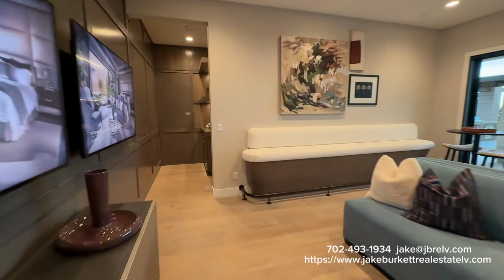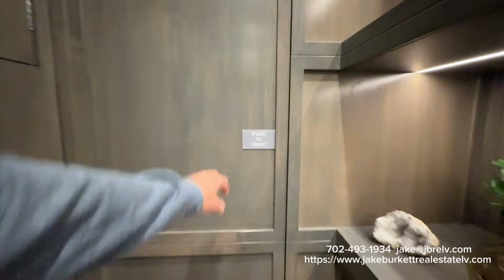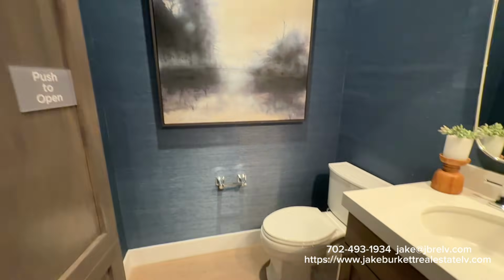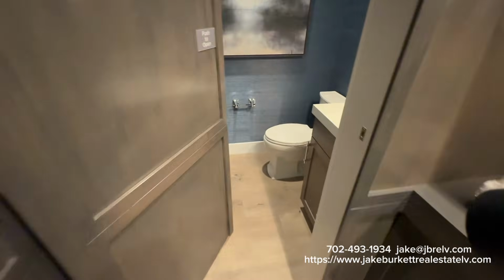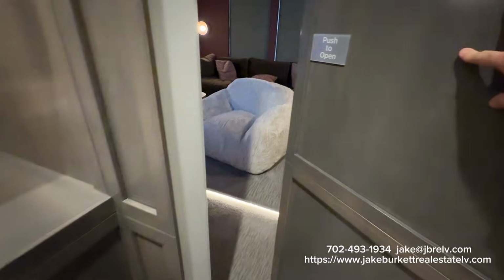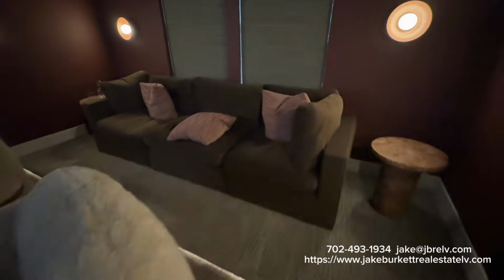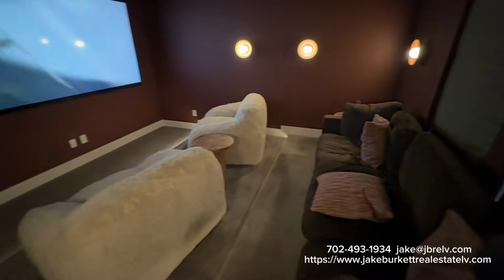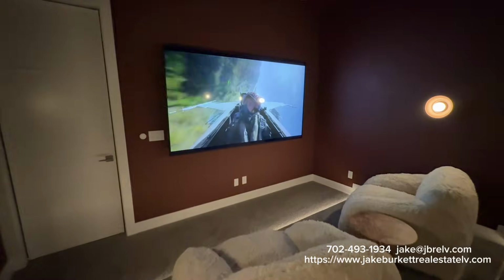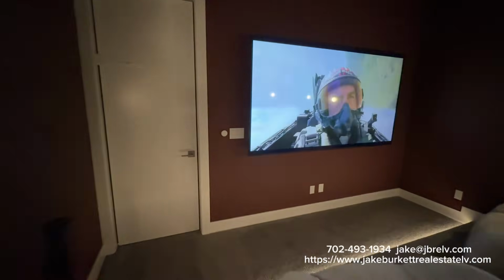And then back over here, we've got some fun stuff. Push to open, so we've got some hidden doors. Bathroom. Just a half bath. Pretty cool though, right? A little hideaway. Normally, if you lived here, it wouldn't say push to open. And then back here, you've got a theater room. So how sick is that? Totally cool. We're watching a little Top Gun. This would be Top Gun Maverick because they're flying F-18s and not F-14s. Super cool little theater room, totally hidden away. So that's a neat feature.